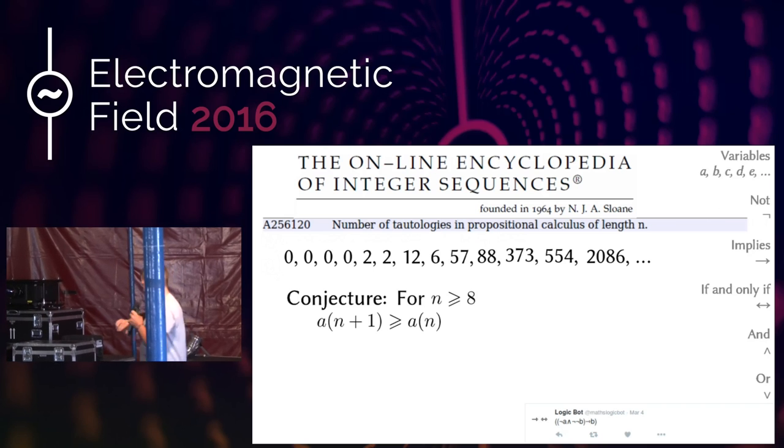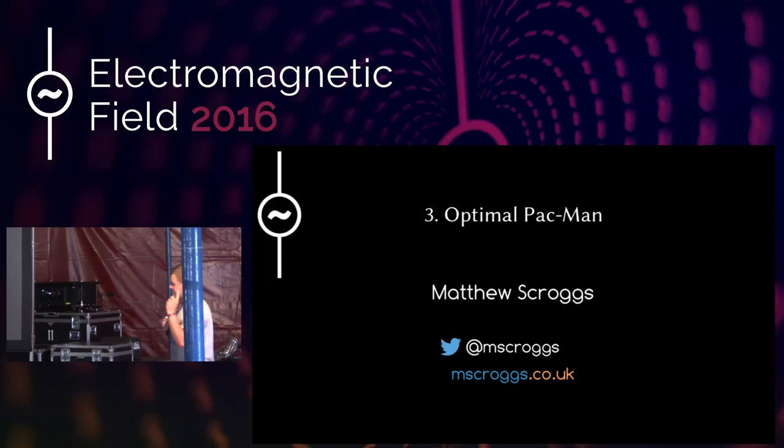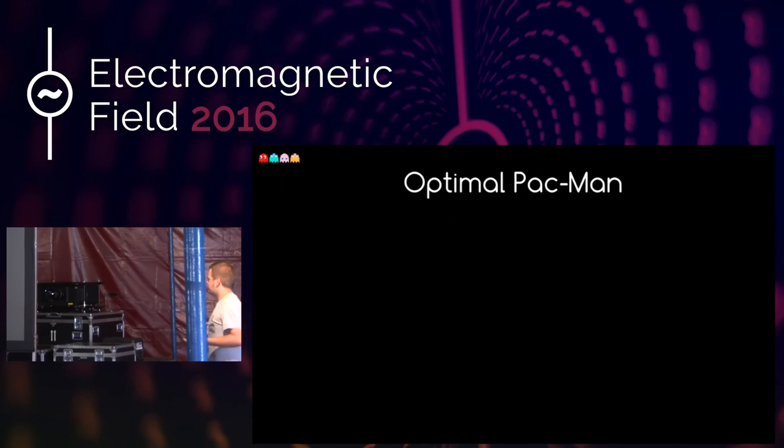Brilliant. Okay, my third story, I'm doing great for time, is about optimal Pac-Man. So this is an idea I actually had at the last EMF camp when I was in the arcade tent. I was playing Pac-Man, and I got to wondering which route I should actually take, because it's not obvious where the best direction to go is at all points. And this is when I got down to sitting down a few weeks afterwards and working out what I should do in Pac-Man, so I was ready to come here and be better at Pac-Man.